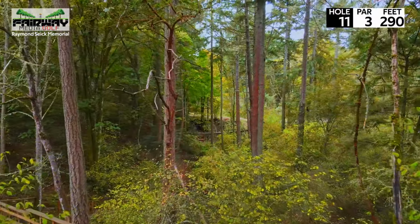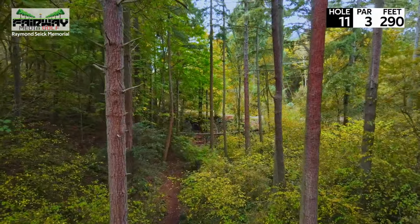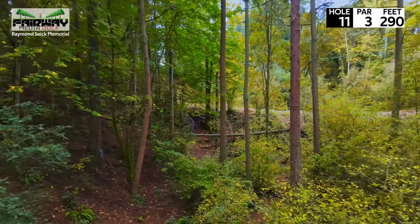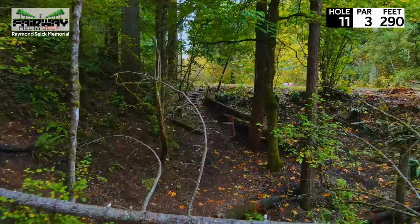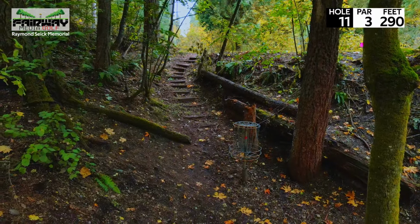All right, so a pair of holes here. We're going to play the first one downhill and the second one coming back up. So hole 11 is about 290 feet. I would say it plays much closer to maybe 200 or 220 feet, shooting way downhill. So a lot of players are going for a putter or a slower approach disc. I'm just trying to shape something over this down tree and check up in that little corner there.